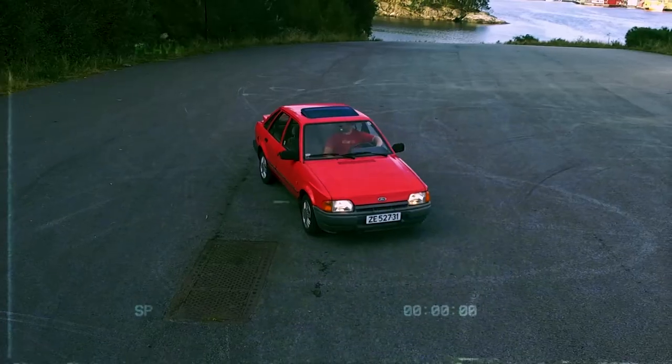So right now, we are going off to a cool place where we'll do some really nice B-roll 360 shots of the car. I think you will enjoy that. This is just some standard driving, so it'll be a bit boring. So we'll meet you there.